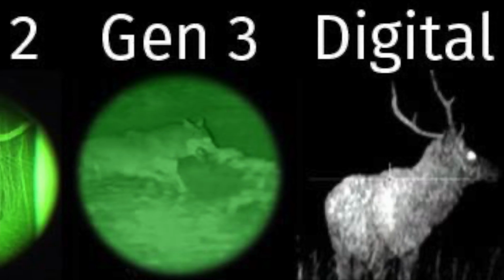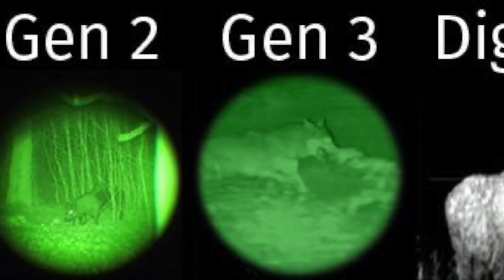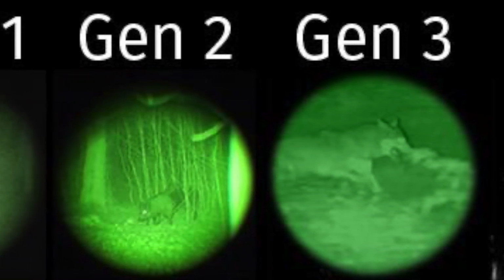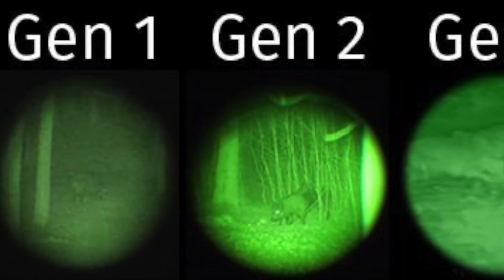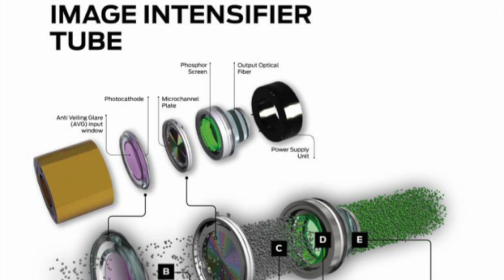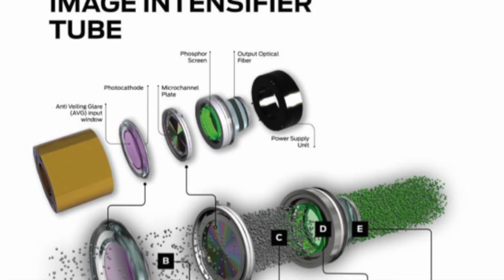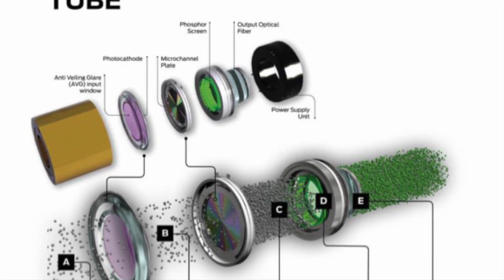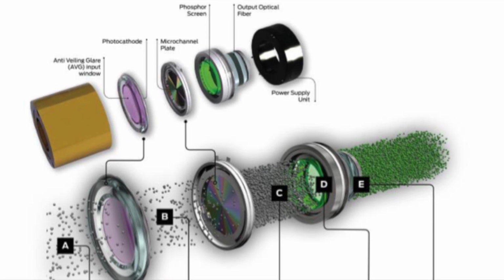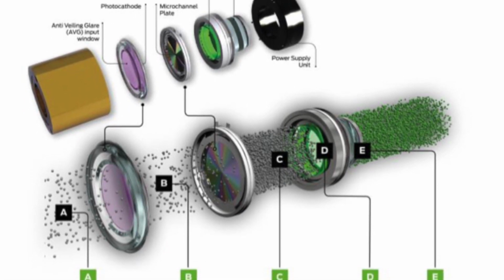So the first thing we need to cover is the technology of night vision. There are 3 generations of night vision. And what I mean by generations of night vision, I'm referring to the intensifier tube, or I'll just call it the tube. And that is the actual technology that allows you to see at night. How night vision works is that you look through this tube, and this tube intensifies ambient light. Even with night vision, you need some light, but a little bit goes a long way.